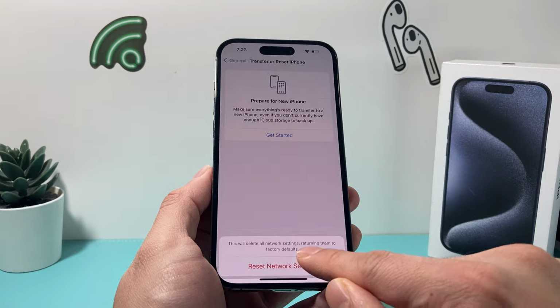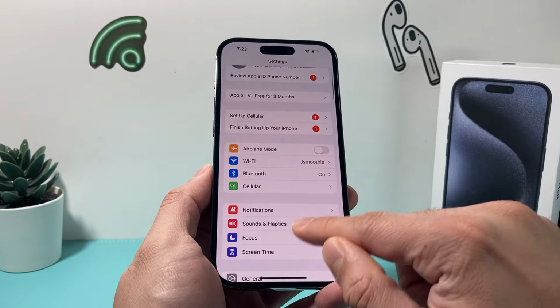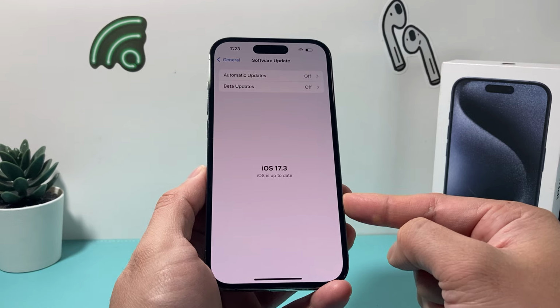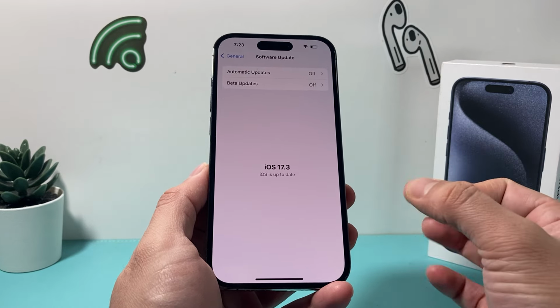Now after you have done that, what you want to do is also update your phone by going to Settings, General, Software Update, and see if there's an update available. If there is, it'll show up here. You'll click on update, and give yourself about half an hour to 45 minutes to update your phone. And once you update your phone, hopefully it is working for you.